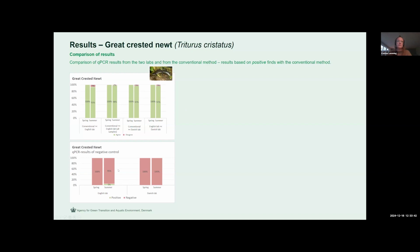We also have negative controls to keep an eye on our hygiene in the field. And the 5% here is also just two samples that have a tiny trace of eDNA, of DNA, in the sampling. And because of this, next year we will begin to talk about thresholds. So from what concentration of eDNA in a sample will we accept that it is a positive, because of the false positive possibility.